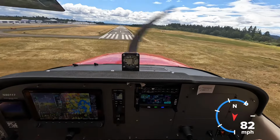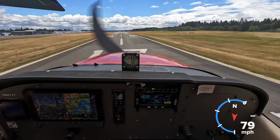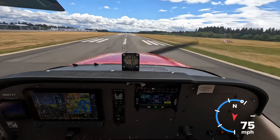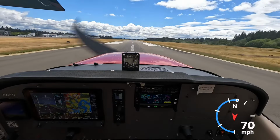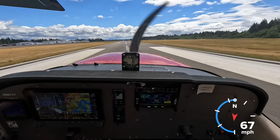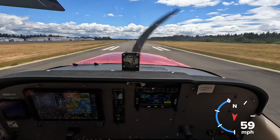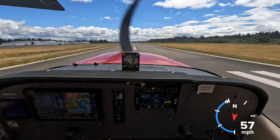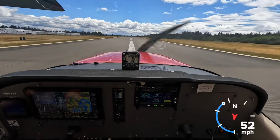Okay, I'd go idle. Tacoma Tower, Skyhawk 707 Papa, 5 mile final, full stop. 707 Papa, Tacoma Tower, runway 17 cleared to land. 707 Papa, cleared to land. Just be patient. Got lots of room. Okay.